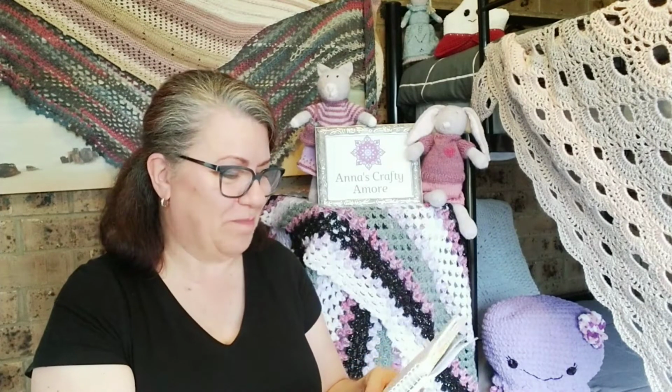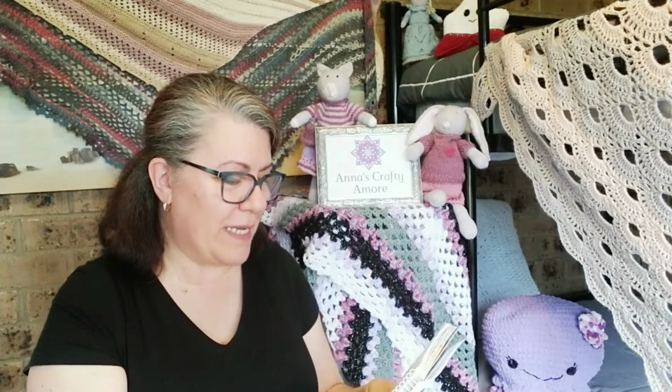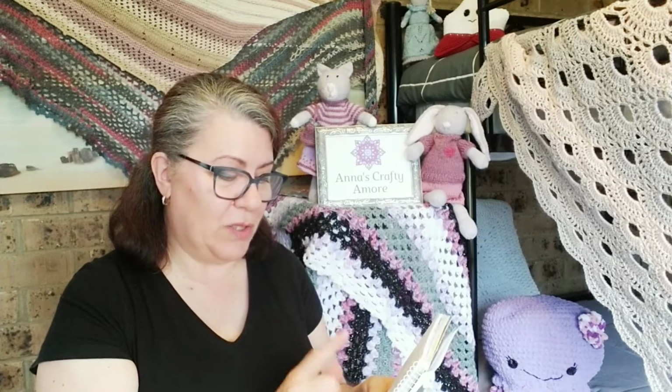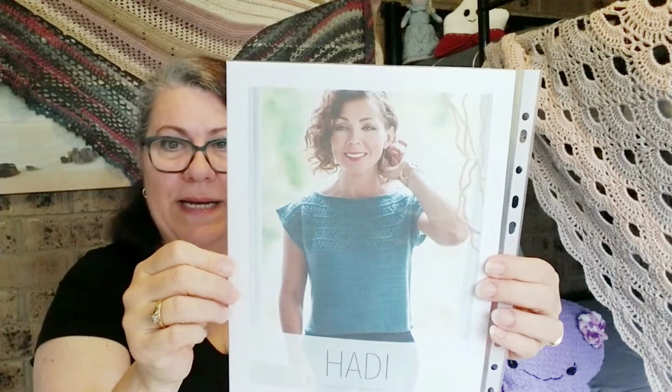I love ponchos. The next one is a pattern by Emily Walton. Emily Walton is a designer exclusive for ExpressionFiberArts. I'm not sure if you know Chandy at all. She has a YouTube channel, ExpressionFiberArts. And the pattern is called Hadi.